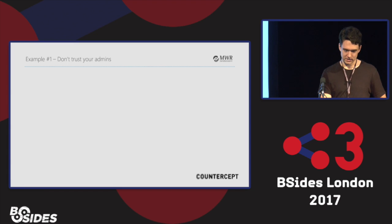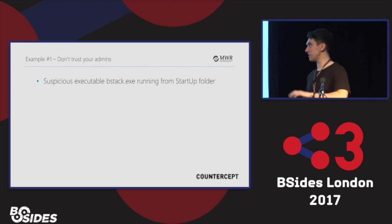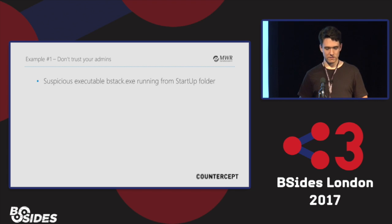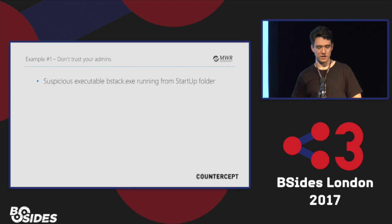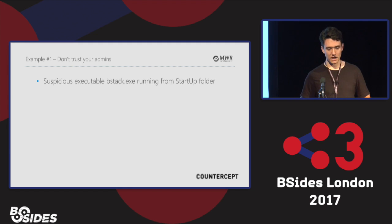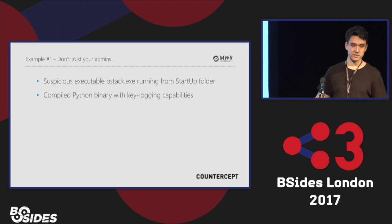So I'm going to skip ahead a little bit here because I think I'm running a bit late. I want to talk about a quick insider attack, and this is a real-world example. This is something we detected at Countercept. There was a binary we saw through least frequency analysis, and it was in the startup folder of multiple systems. We traced this back, did a wider search across the estate for this file, and found it running on multiple systems. Pulling back the file and analyzing it, it turned out it was a Python keylogger that was spitting out a text file to the local machine.